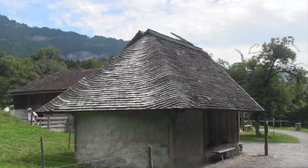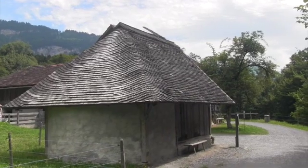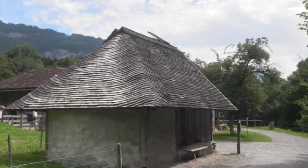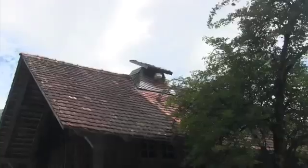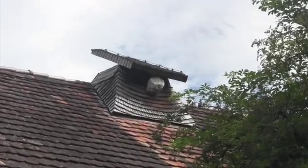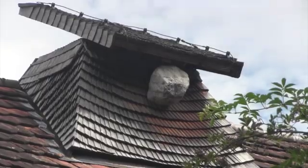This is a shingle building, but what makes them interesting, I think, is how they get the whorls and the designs in there. I'm sure it occurs quite naturally as it goes over the topography of that roof. That structure is interesting. I don't know I've seen anything like that before. Notice there's a big rock on there. Presumably as a weight for something.